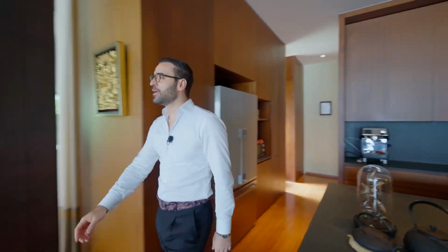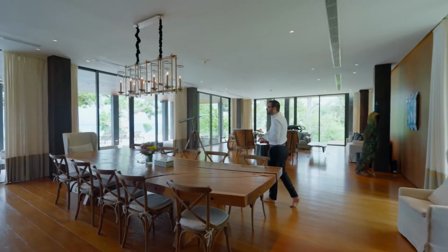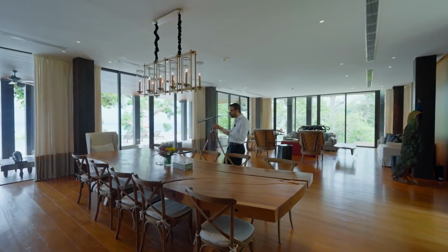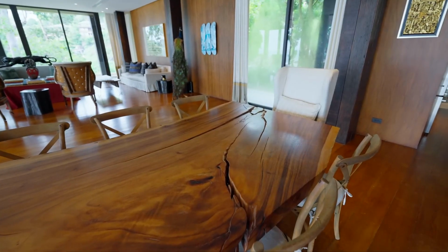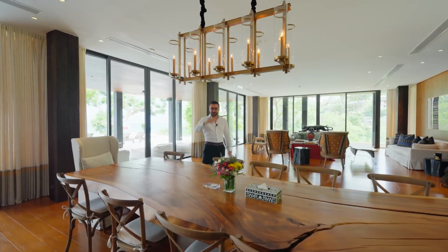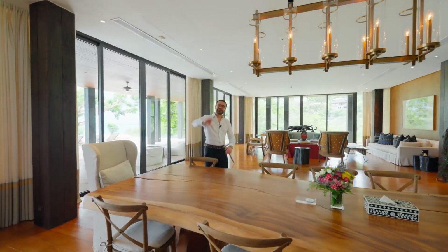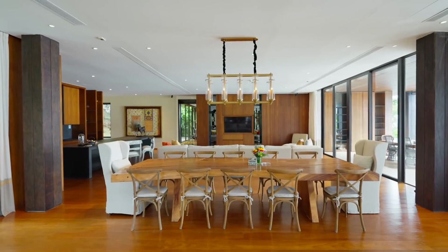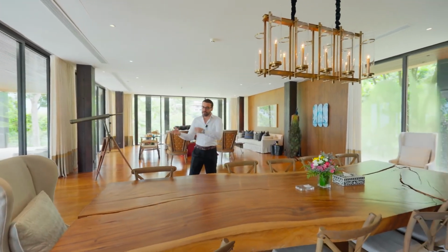In fact, let's go back there one more time so we can check out the dining area. Look at this solid wood table, and I love that they maintain the character of the wood here and embrace it. That's why everybody is sitting at a slightly different angle. You have a beautiful chandelier above. You still get to interact with a lounging area on this side, TV lounge on the other side. It's nice and open, close to the kitchen, and this is where we have most of our meals.